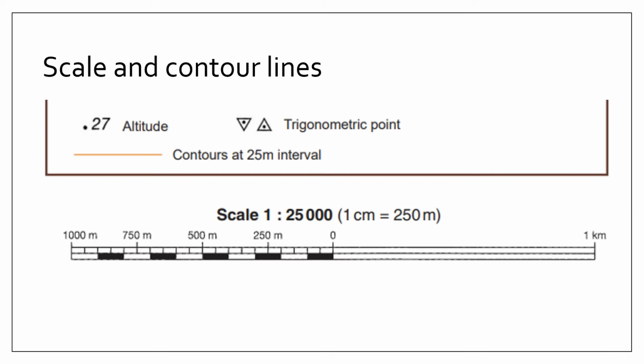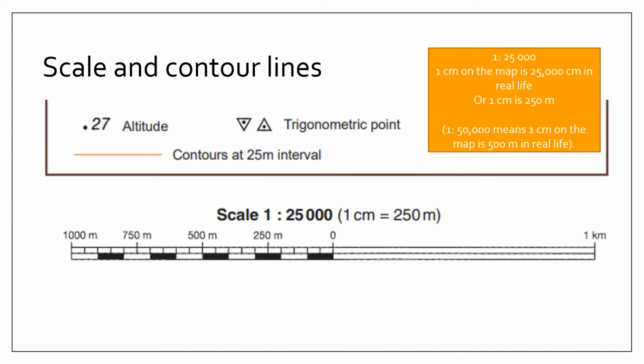And the second thing you need to do is identify the scale and contour lines. In this particular case, it tells you what the various spot heights are, how they look on a map, and what the contour line intervals are. And then it's also worth remembering what the scale means. So 1 in 25,000 means 1 centimetre is 250 metres in real life. And obviously, as you know, another common scale is 1 to 50,000.